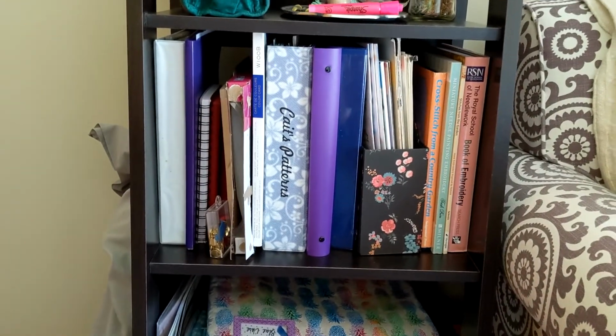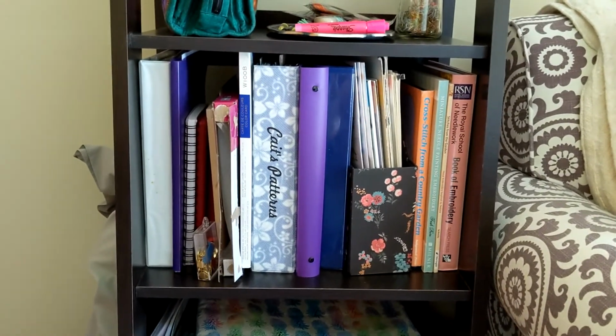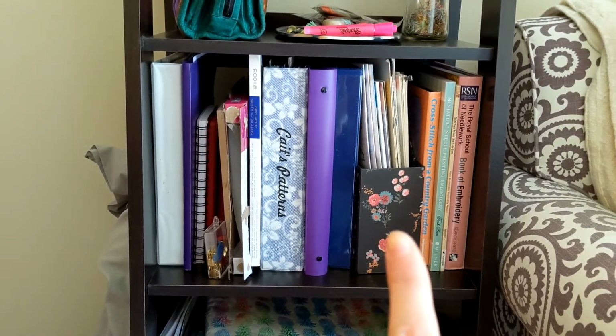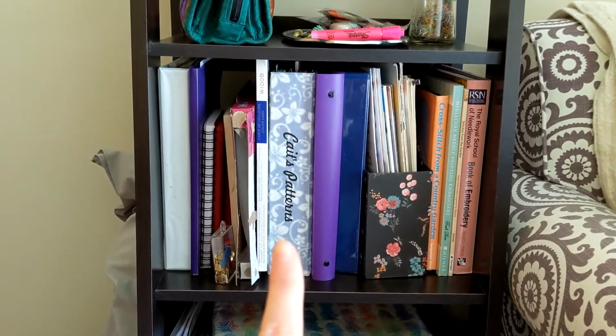This shelf is full of just stitchy stuff. The book of embroidery from the Royal School of Needlework there. Got a couple other embroidery or cross-stitch books. That's a bunch of magazines. These binders, I have all my patterns in them.